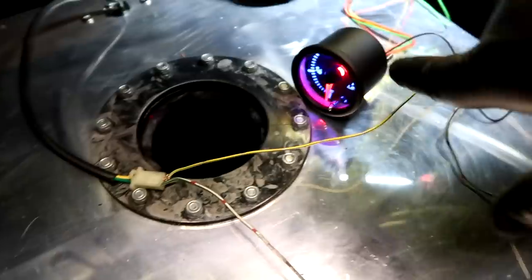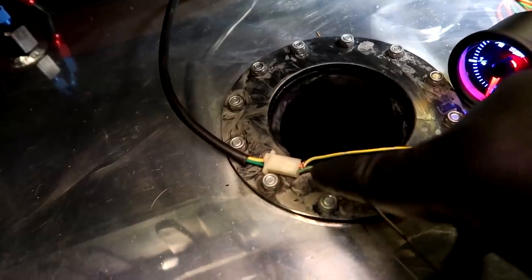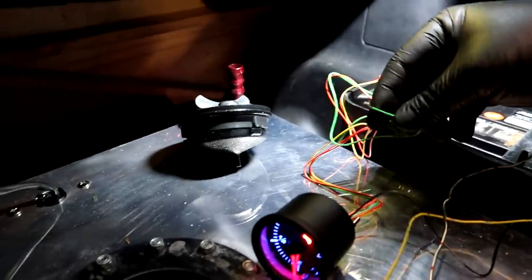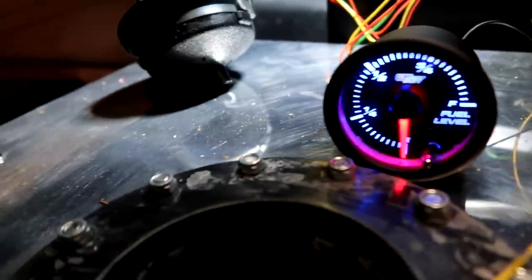The instruction for the gauge says the sending unit has a ground wire. Again, I'm gonna assume the opposite of the green, which is the yellow, and that right now is currently grounded over there to the battery post. So what I'm gonna do now is take the green from the harness and connect it to the green that's on the sending unit harness right here, and watch the gauge change.